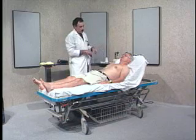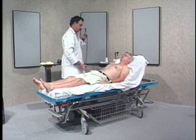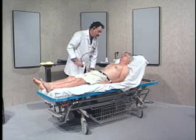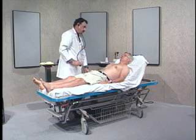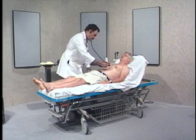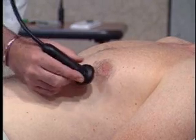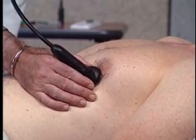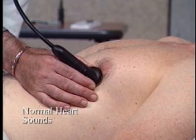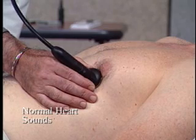Now that I've visually inspected your chest and I've palpated for gallops, I'm now going to listen. Listening to a heart should have a basic pattern that should be repeated for each patient so that heart sounds are not missed. I normally start by putting my stethoscope over the PMI so I can hear any gallops that may be present. At the same time, I'm going to feel your radial pulse, and this will help me time the first heart sound. The first heart sound and the radial pulse occur simultaneously.